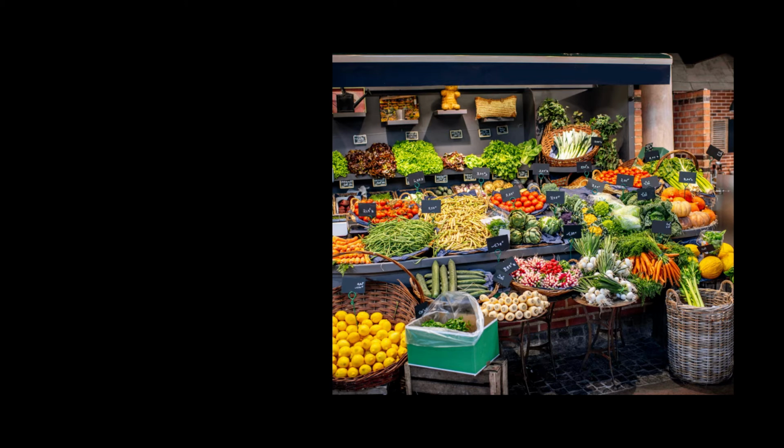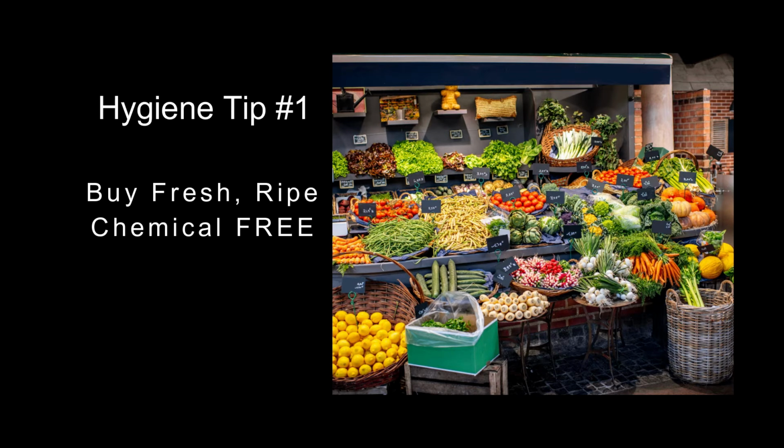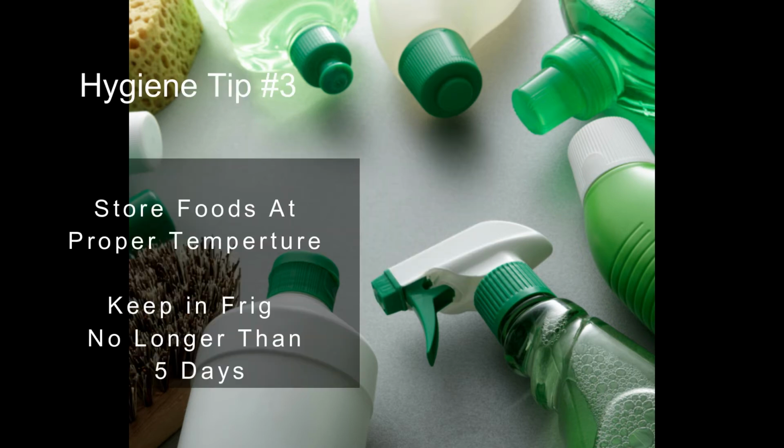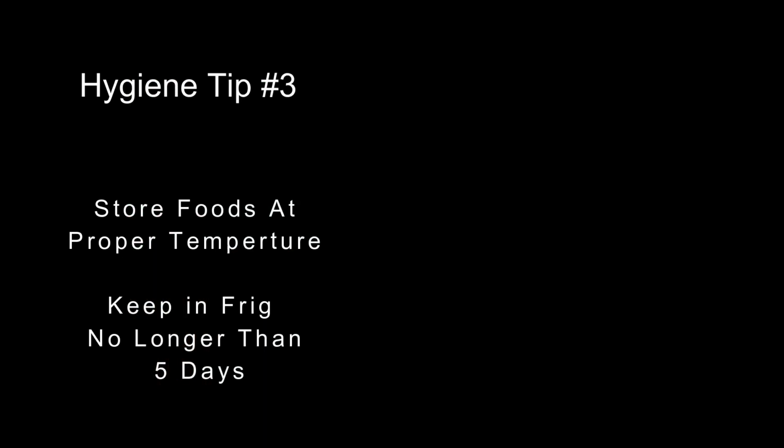When you are trying to get healthy and you're trying to recover, you don't want your body using all the energy trying to digest your food. So you want your food to be ripe and fresh and free of harmful chemicals. And so tip number 2 is that you want to make sure when you wash your fruits and vegetables that you're not using a chemical product. So you want even the solution that you wash your vegetables in or you soak them in, make sure it's chemical free.